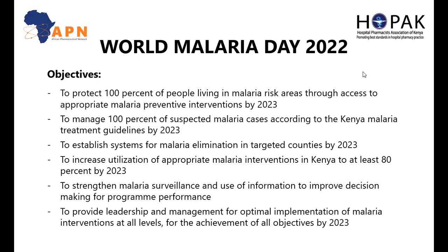Then strengthening malaria surveillance and use of information to improve decision-making for program performance. And when you talk about malaria surveillance, it's getting the data of how many patients we deal with.